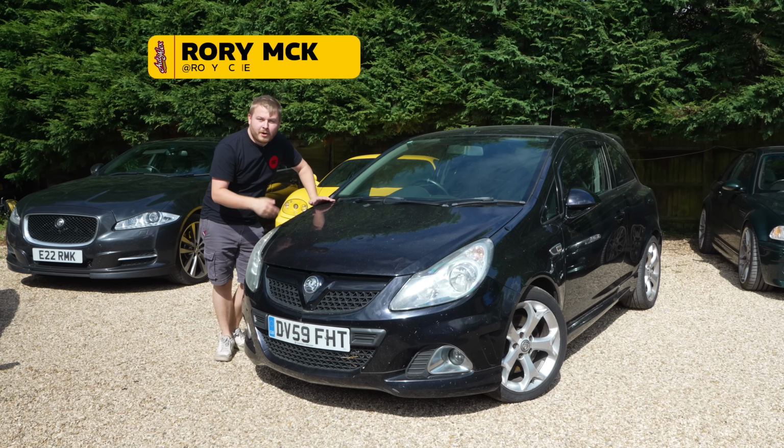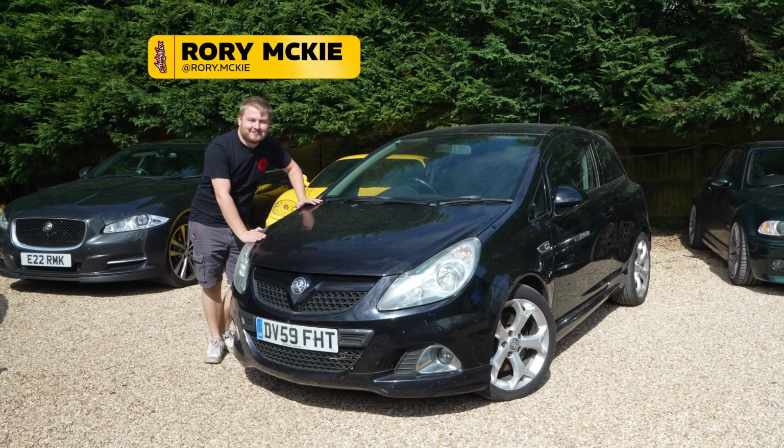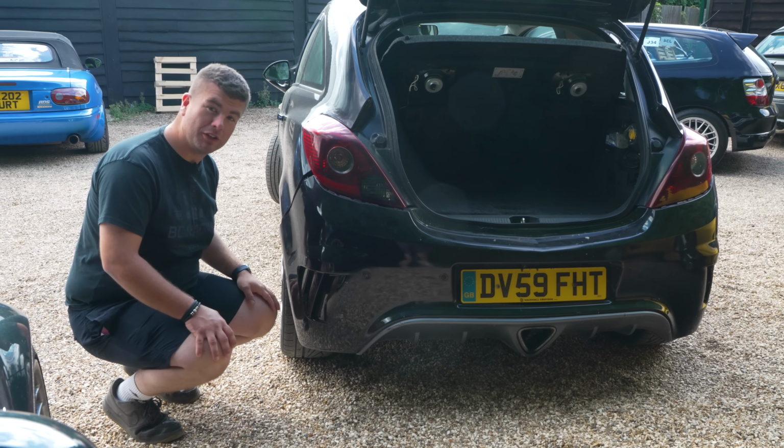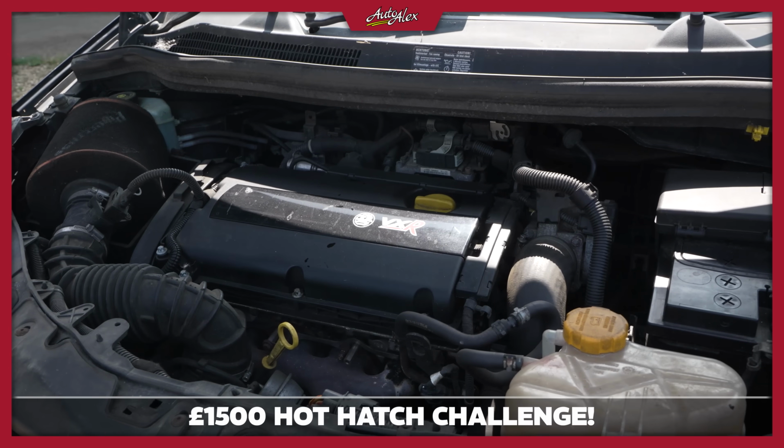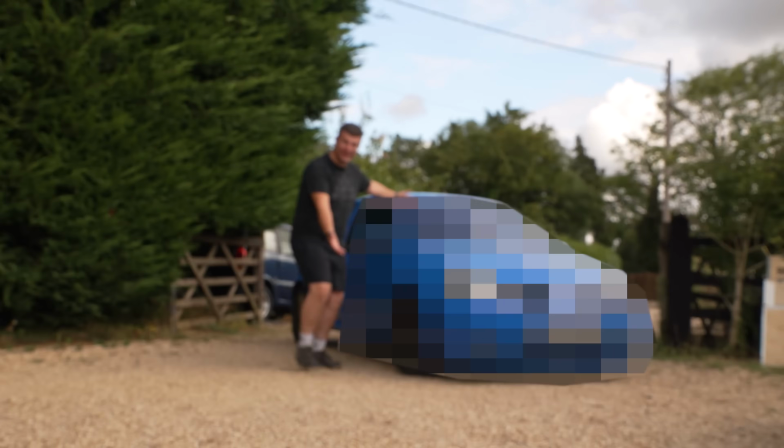Last week, we started a £1,500 hot hatch series, where I bought this lovely looking Corsa VXR. But although it looked nice, a closer inspection revealed a few issues. The mirror's broken, the engine mounts are missing, and it drove like an absolute dog. Which is why I'm feeling confident, because I've bought this.